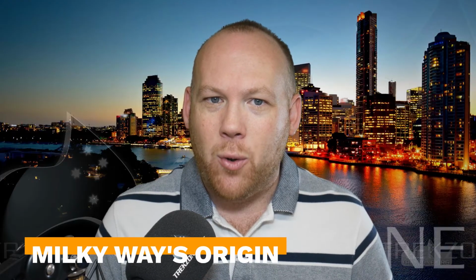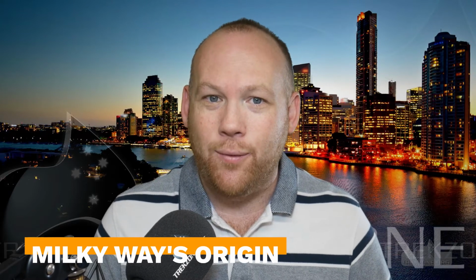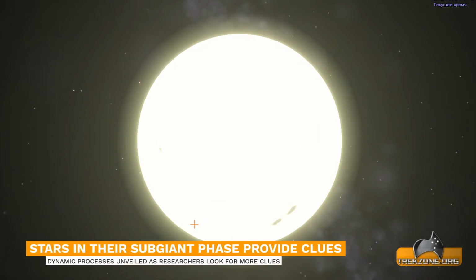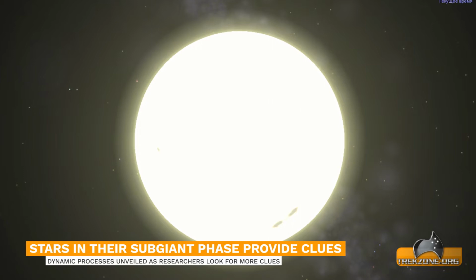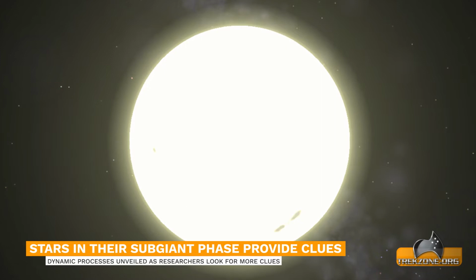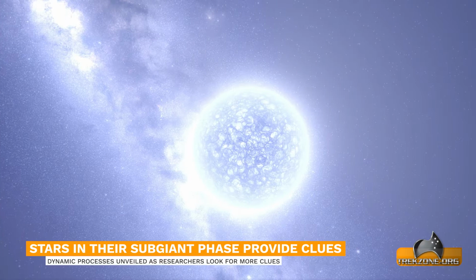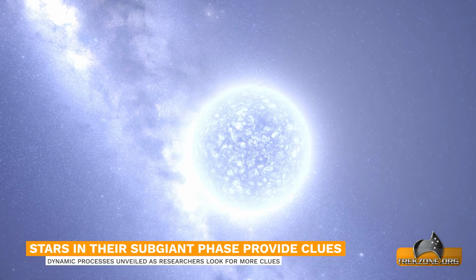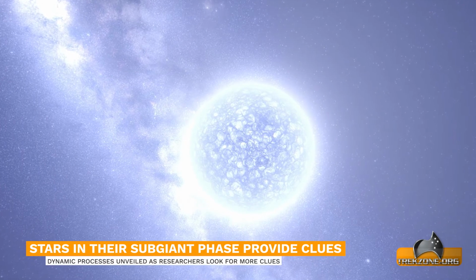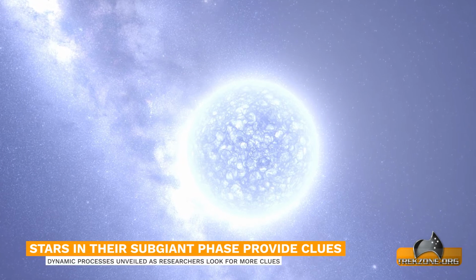Now, by aging almost 250,000 stars, a team of German researchers believe they've figured out how our galaxy was formed. Because of the short lifetime of these evolutionary phase stars, observations in the subgiant phase are relatively rare, and large surveys have not been available in the past. But the research team believe they've cracked it using data from the ESA Gaia Observatory and Large Sky Area Multi-Object Fiber Spectroscopic Telescope in China to identify around 250,000 stars in their subgiant phase, which covers a large spatial volume of the Milky Way.